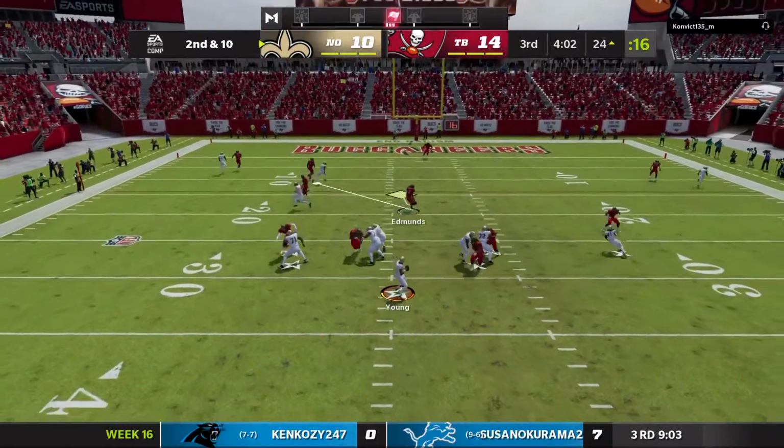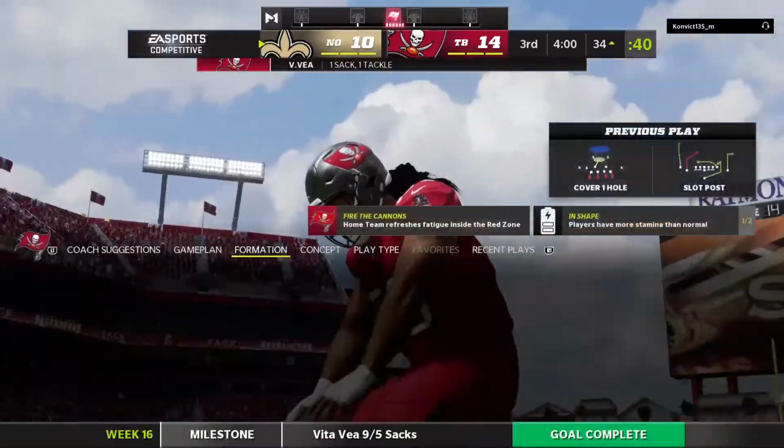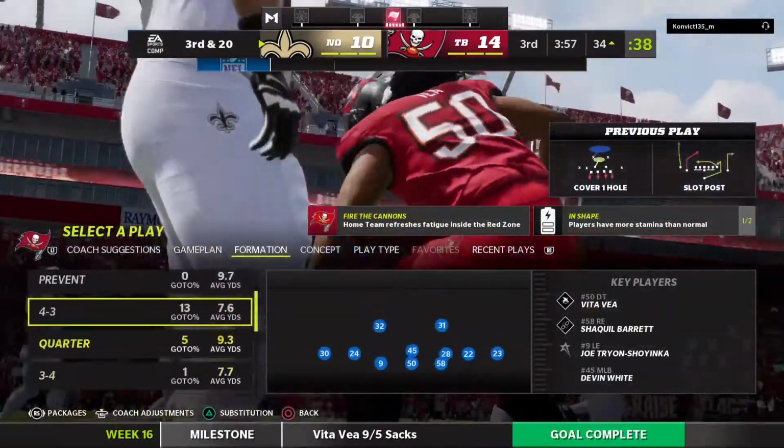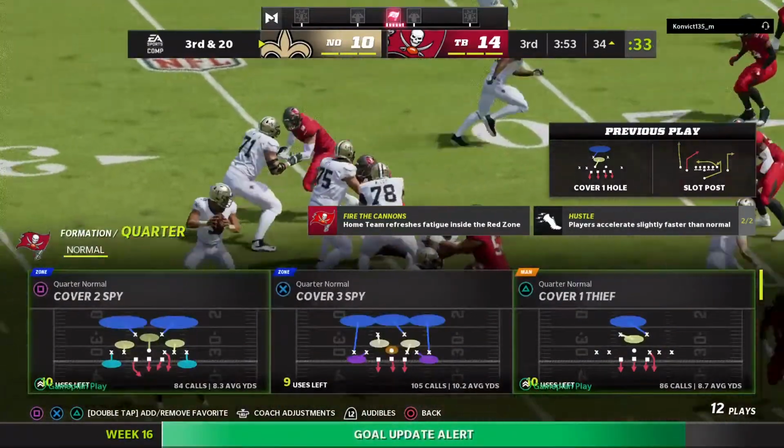They'll stick with the passing game as he looks to throw. And he's going to go down here, a sack. They push him back to the 34. Vita Vea in there to get him, and on the season now, that is 9 sacks for him.